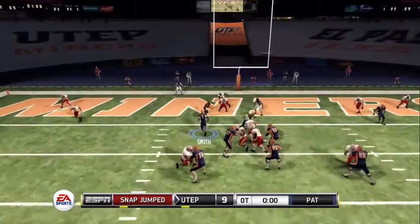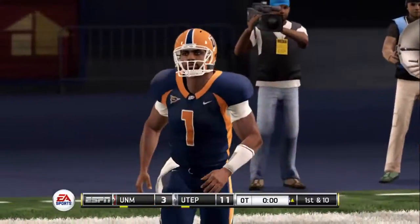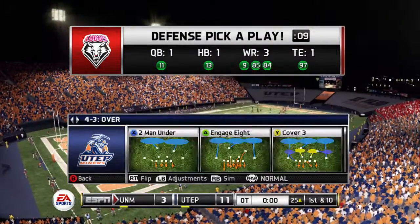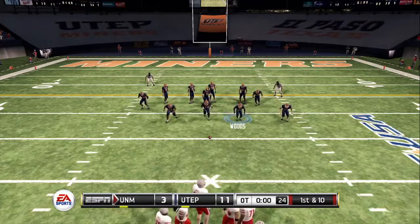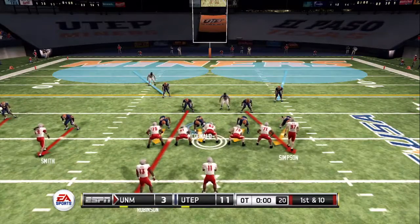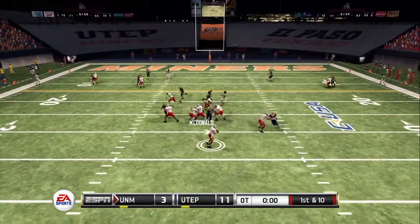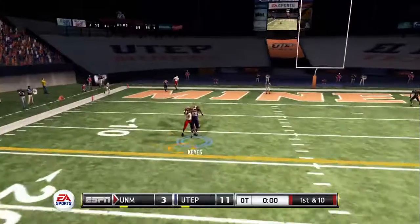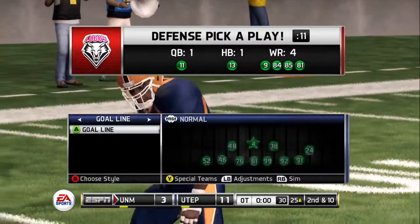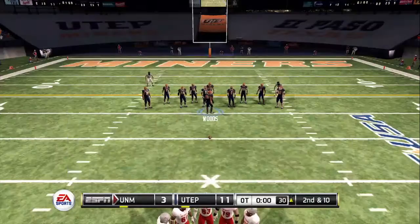Smith drops back, scrambling around. He's in for the conversion. First and 10, ball on the 25. Throws, and it's knocked away. He showed you some of his natural athletic ability following the play and making a really quick stab to knock away the pass.